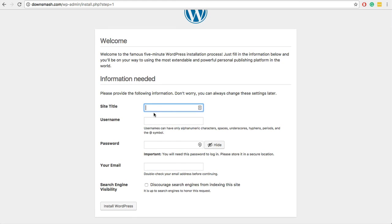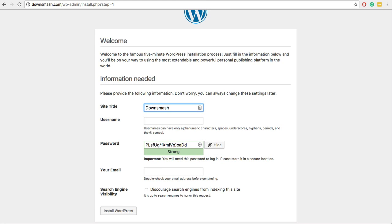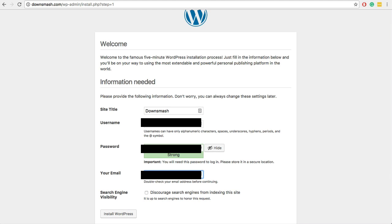And then enter some details. So the site name is going to be Downsmash. Choose your username and your password and enter in your email address. Do not, I repeat, do not click this discourage search engines from indexing this site unless you really want the search engines not finding your website. So don't click that unless you really, really want it. Then go ahead and click install WordPress.